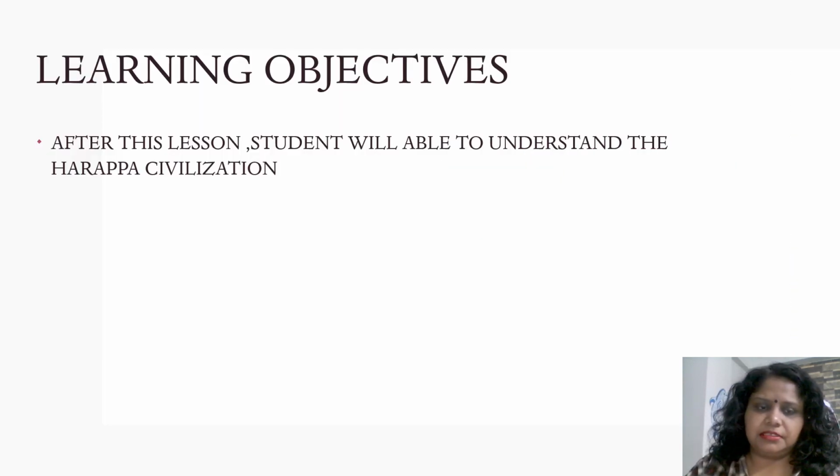Learning objectives. After this lesson, students will be able to understand the Harappa civilization, not only Harappa. That means Harappa, Mohenjo-daro, Mehrgarh, Lothal, Chanhu-daro, Kalibangan, etc.